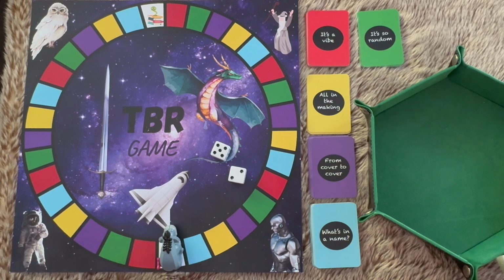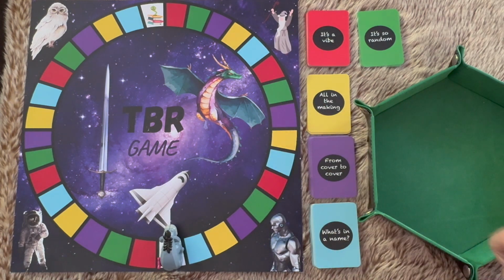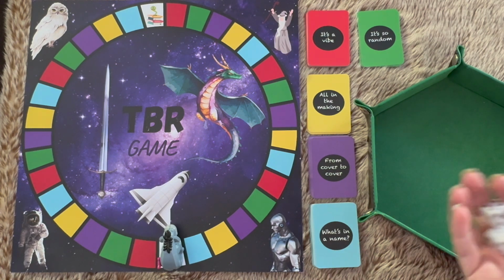Just random choice options. I throw 2 dice. If I throw a double, I add an extra roll, which is what makes it quite exciting. So without further ado, let's begin.